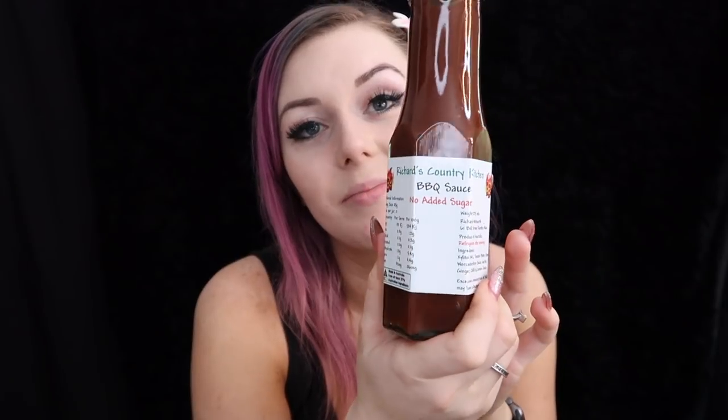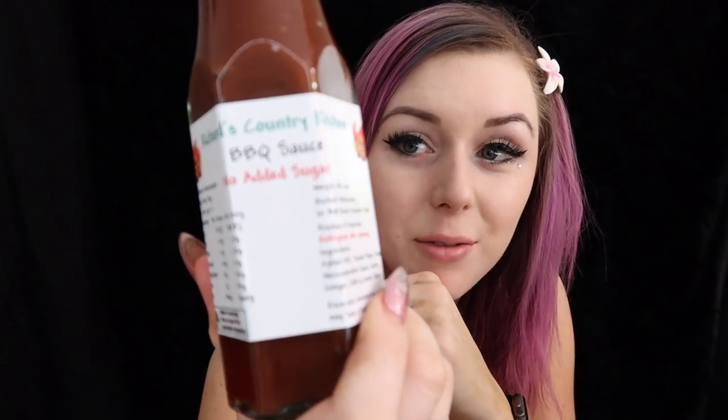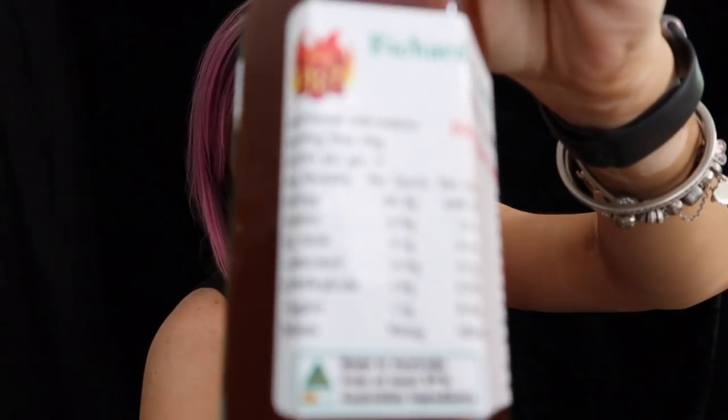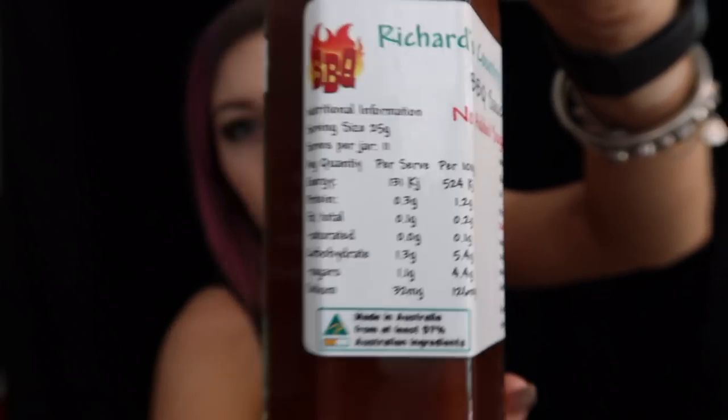This barbecue sauce by Richard is life, like freaking yummy. This is honestly so yummy on chicken, on steak, whatever you want to add barbecue sauce to. You need this in your life.